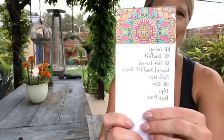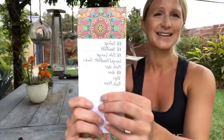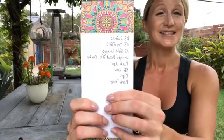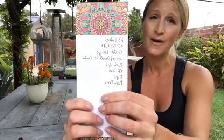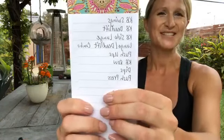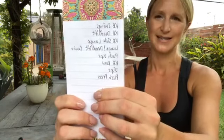All right. Let's review. I've written them out. I know it's going to be backwards for you. But our first exercise is kettlebell swing, kettlebell deadlift. We did double and single leg. Then the kettlebell side lunge. Then our lunge deadlift combo. Those were our four lower body. Then our four upper body were push-ups, the kettlebell row, the dips, and the push press.